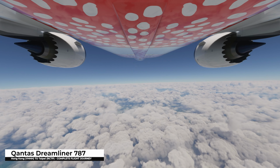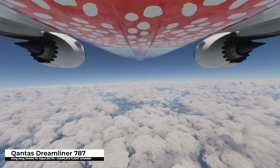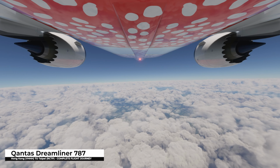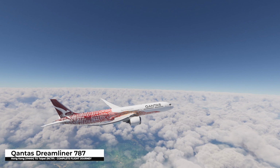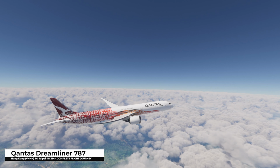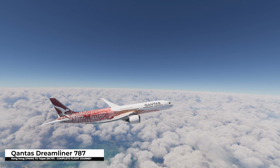As we continue our flight from Hong Kong to Taipei, I encourage you to explore this feature. Watch as we ascend above the dense clouds, revealing the clear blue sky against the vibrant tapestry of the earth below. The camera captures moments usually hidden from view, providing an unparalleled connection between the passengers and the journey.